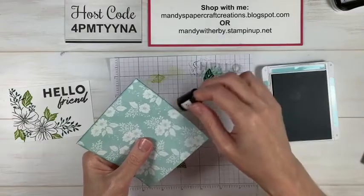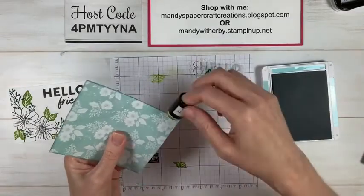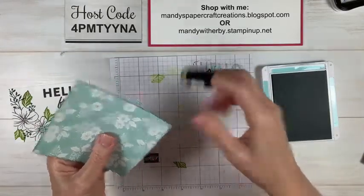I'm just holding my dauber sort of at 45 degrees, almost 45 degrees to the paper, or 90 degrees to the paper.